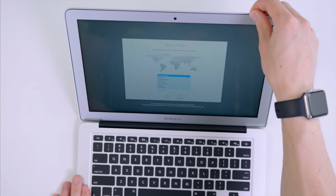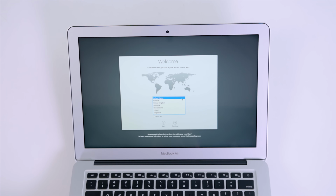I mean, look at this. You can barely see it. If I get it straight, you can kind of see it a little bit, but it's so bad. For a $1,000 laptop, this should be a deal breaker.